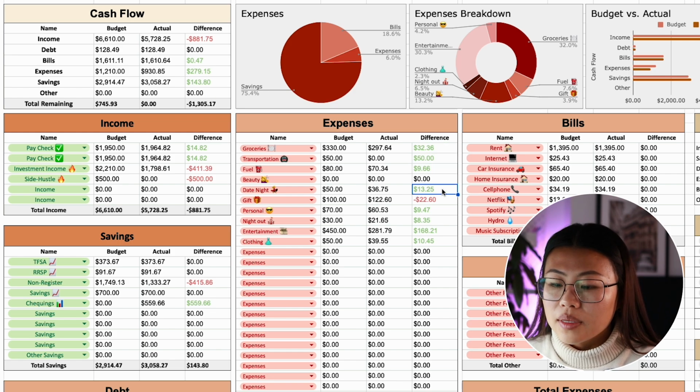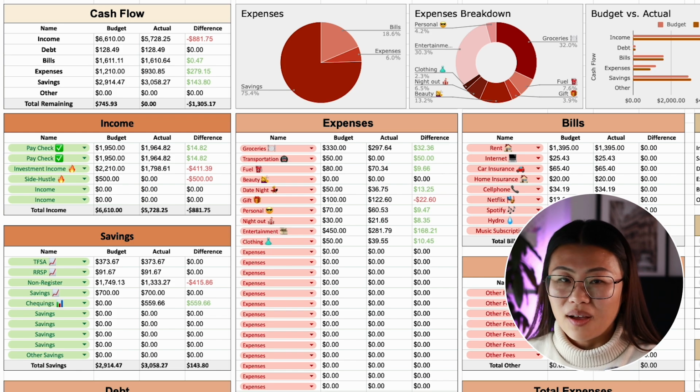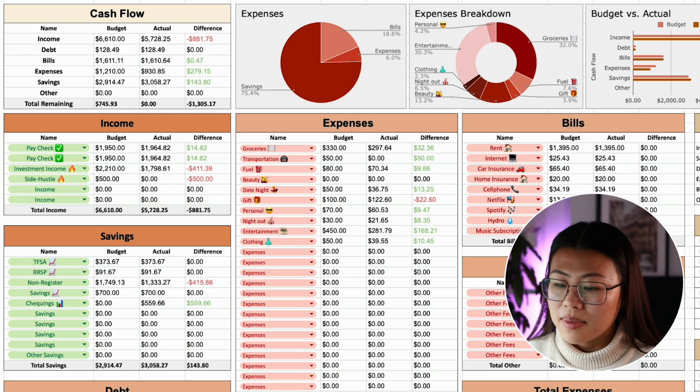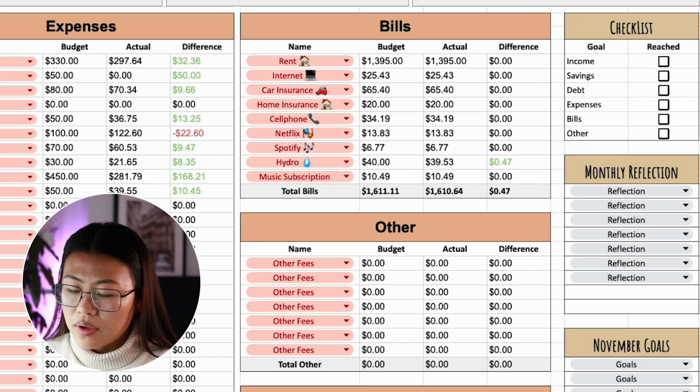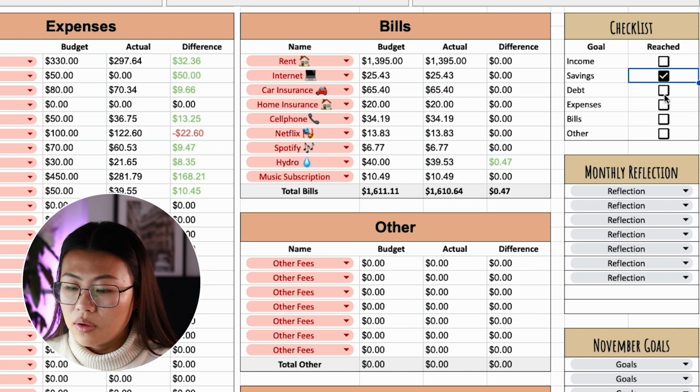Well, with November on the way, I am anticipating a little more spending with the holidays coming up and starting my student loan payment as well. Moving on to the checklist: income, no; saving, yes. Well, I saved $700, which is what I budgeted. Debt, no; expenses, yes; other, yes.